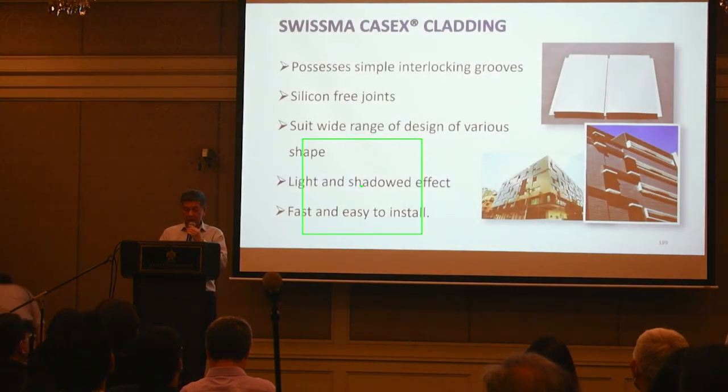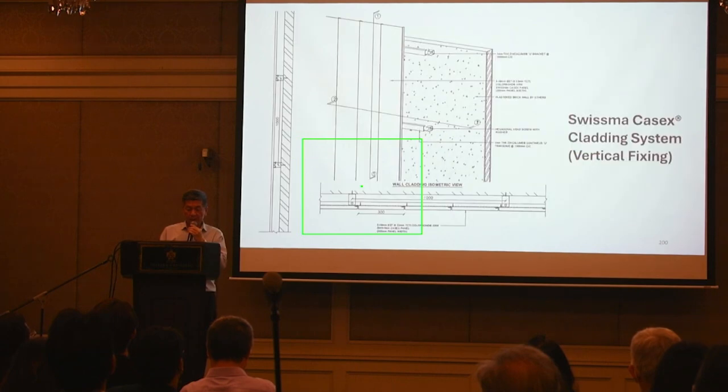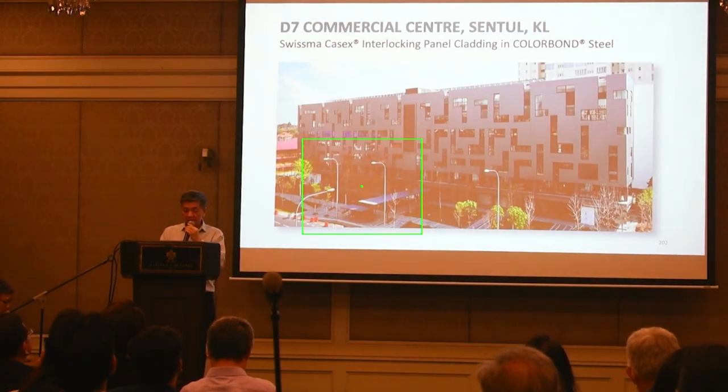So we have another cassette cladding, which is a simple interlocking. There are samples out there as well. The metal tiles also, we have a small mock-up out there. So the system of assembly can be a single skin, like this cladding system, or this. This is a very challenging cladding system using Colorbond only.